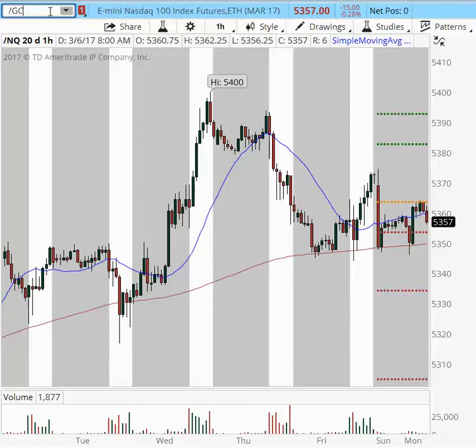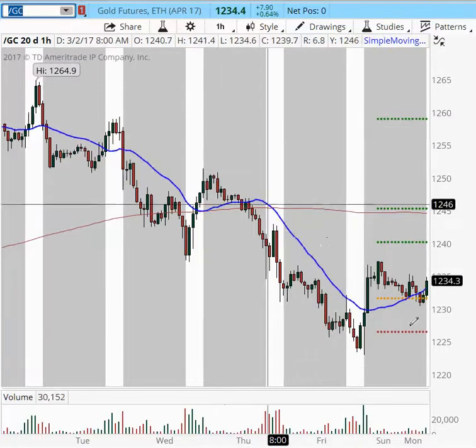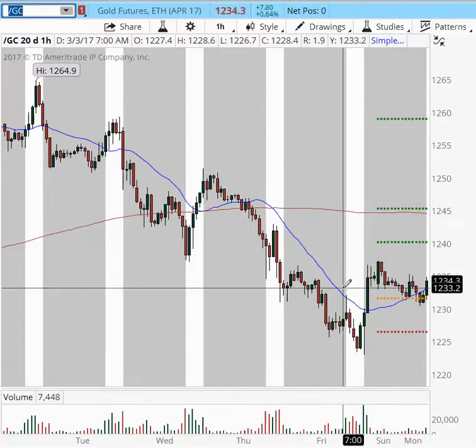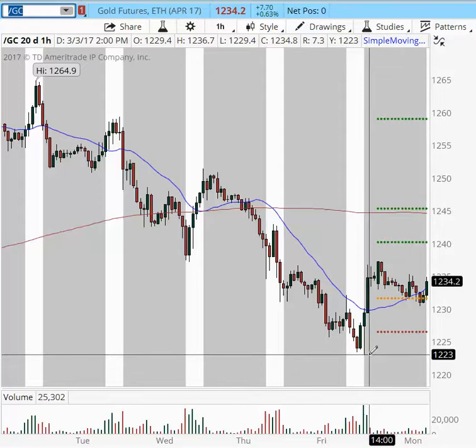All right, let's take a look at GC, and this is gold. Gold is downtrending and downtrending, a severe downtrend on the hourly chart and other minor time frame charts. However, it found support overnight at 1223. Let me remind you that 1225 and 1220 are huge support areas for gold.